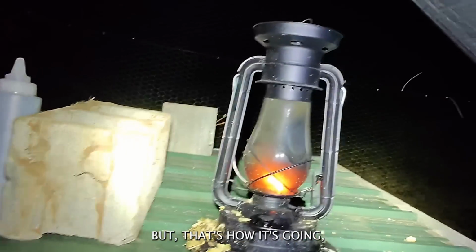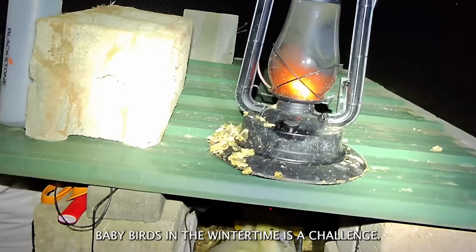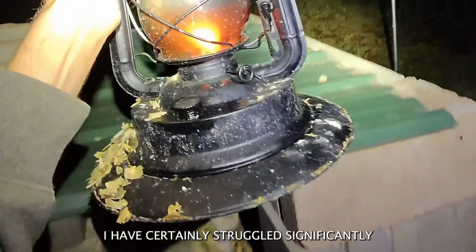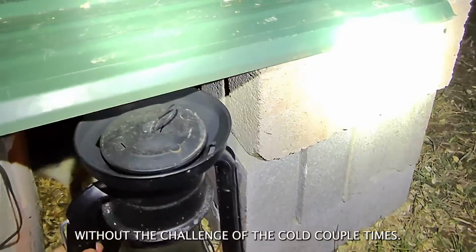But that's how it's going. Wish it was going better. Baby birds in the wintertime is a challenge, but honestly, baby birds any time of year is challenging. I have certainly struggled significantly without the challenge of the cold a couple times.